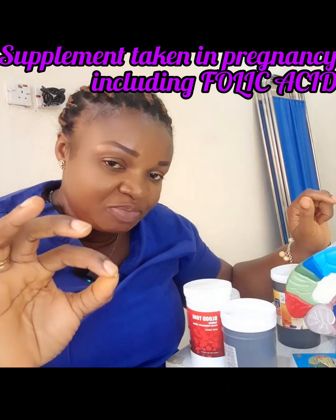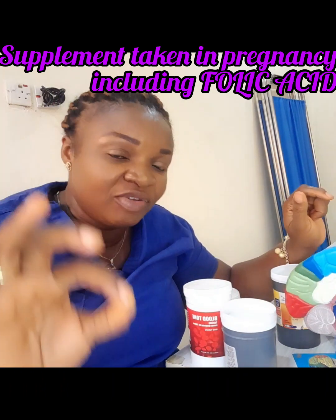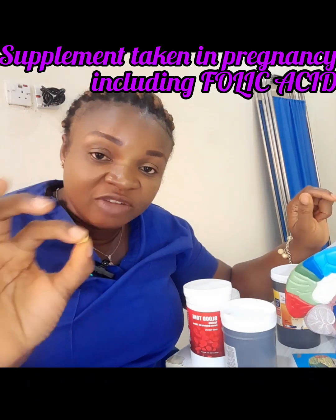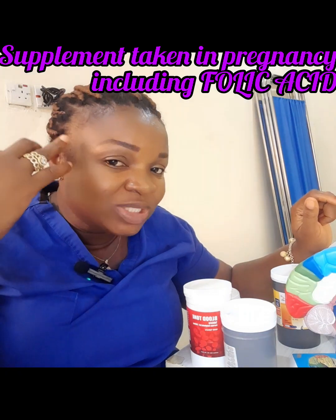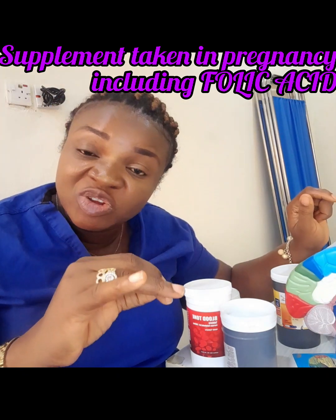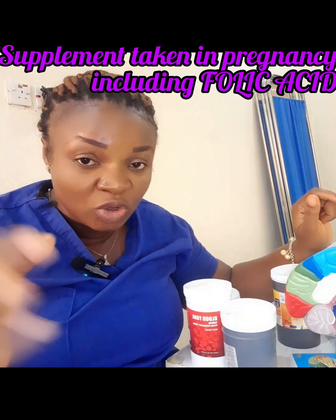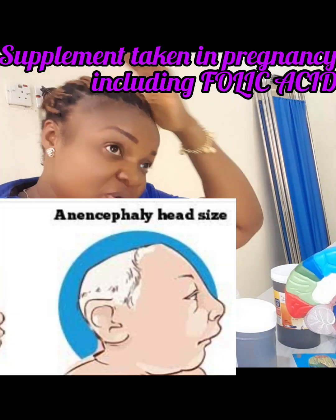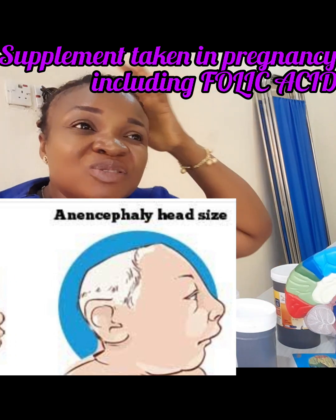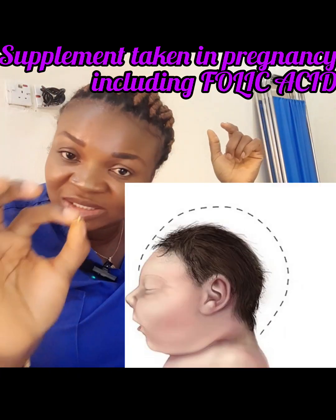It is not just for the baby. However, this is very, very important within the first 8 weeks after you miss your period, for your baby's development, so that the baby will not come with abnormal brain development. For those that have anencephaly, they may not survive. Those that have no brain at all, as they're delivering them, they will not survive. Now, for those that have a small brain, they may survive, but with certain difficulties.